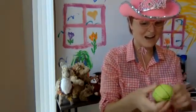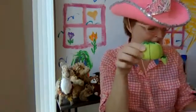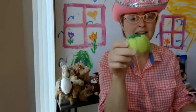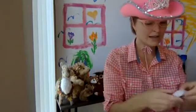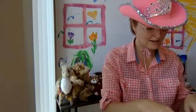And then the lady at Joann's said, go get yourself one of them little tomatoes. It's a pin cushion. So you stick your pins in it so they don't roll around and get lost. Isn't that sweet, y'all? I got a green one because I like things in nature. What else we got here? We got a measuring tape. That's an important thing to have for sewing.